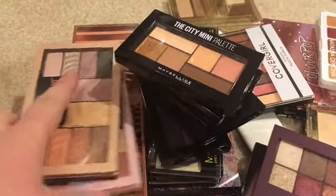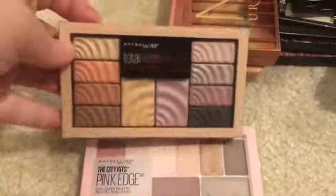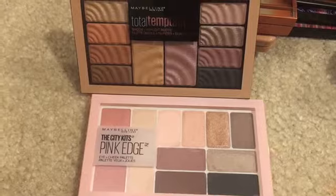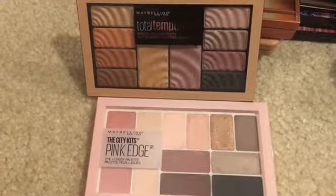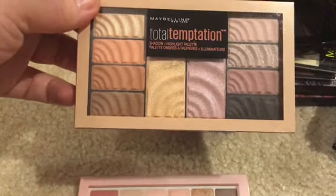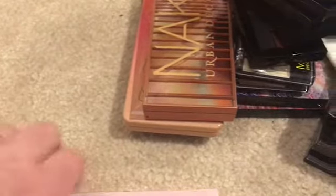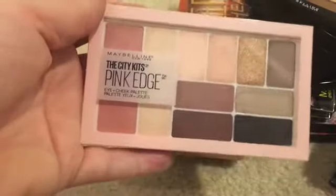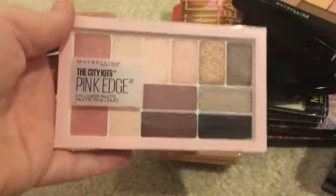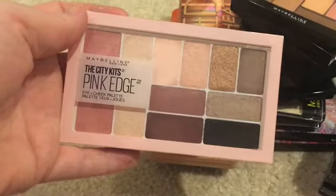Okay, I've got a couple of these Maybelline palettes right here. These are actually amazing quality, but this is the Total Temptation. This is nice because it's got some highlighters, some cool tones, some warm tones. I am going to keep this one, and I am also going to keep this one as well because this is stunning. This formulation is butter, and it comes with a blush and highlight. So pretty. Keeping this one too.